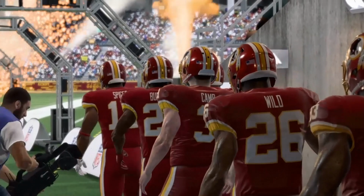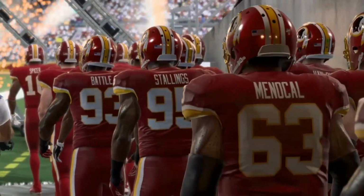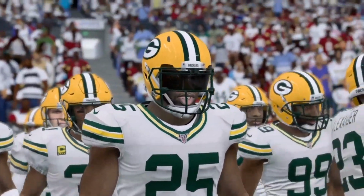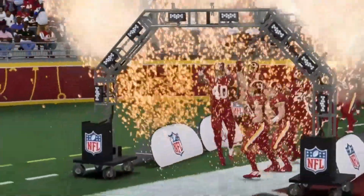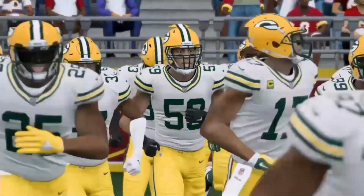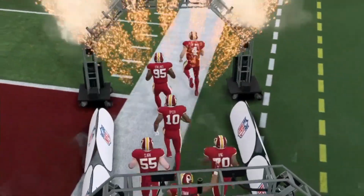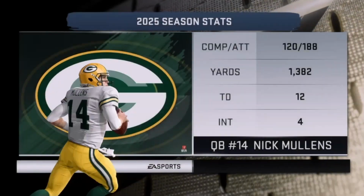We move into the second game here of this episode, and the Redskins are back at home, ready to do battle with the Green Bay Packers. Last time we played this team, the starting quarterback was a huge change. They have been playing Nick Mullins as their starting quarterback for the last few seasons since Aaron Rodgers retired. So, a different look the Green Bay Packers give you with Nick Mullins, and we'll see what we can do against him.